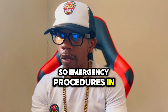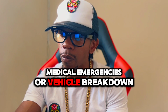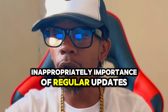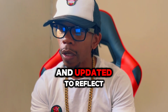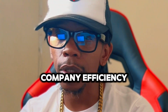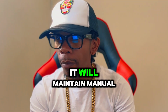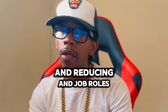So, emergency procedures and crisis management, which is detailed action plans for various emergencies such as accidents, medical emergencies, or vehicle breakdown, ensuring that employees know exactly how to respond swiftly and appropriately. That's another thing, we want to make sure that your employees know exactly how to respond. Importance of regular updates. Relevance: policies and procedures should be regularly reviewed and updated to reflect current laws and regulations, technology advancements, and operational changes within the company. Efficiency: updated manuals can introduce more efficient methods and technologies, reducing costs and improving service delivery. Employee performance: a well-maintained manual can enhance employee performance and satisfaction by providing clear guidance and reducing ambiguity in job roles.